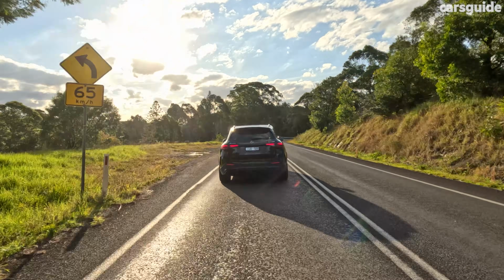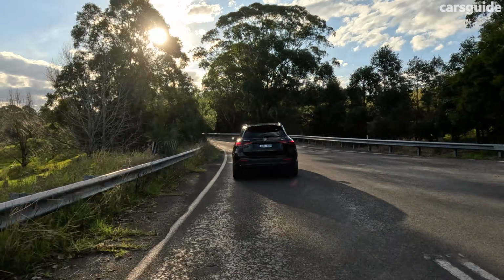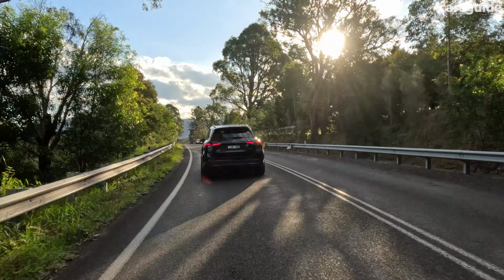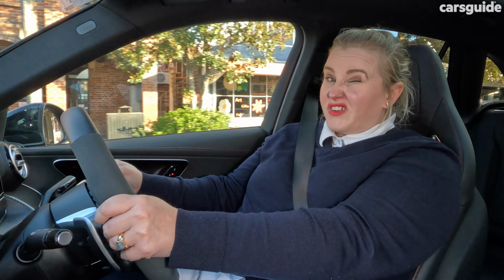This also has new rear axle steering and it creates a totally nimble experience when you need to do quick maneuvers or you're really hugging those mountain bends. This is super fun to drive.